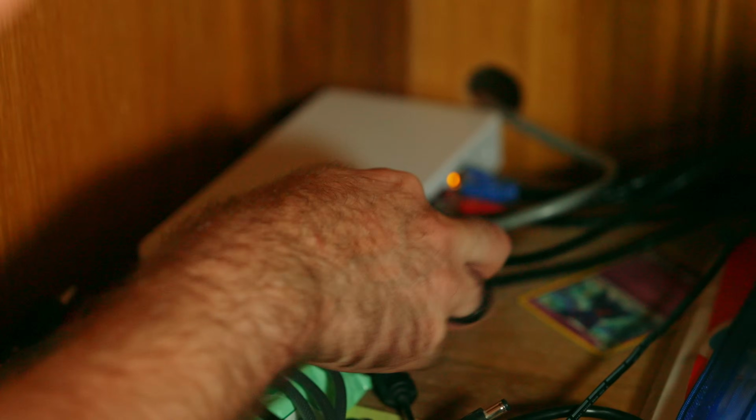Port one. And I think that is everything. So I've got an extra 1, 2, 3. I've got an extra 4 ports on this that I do not need.